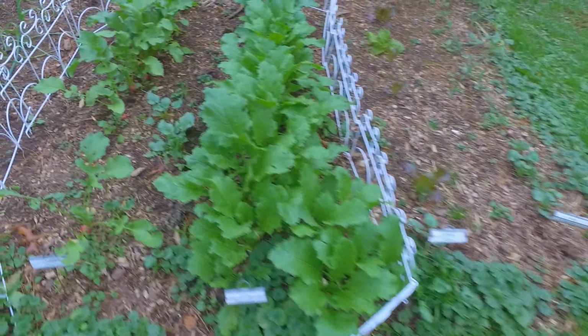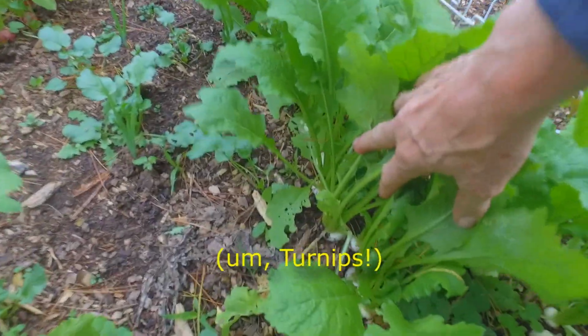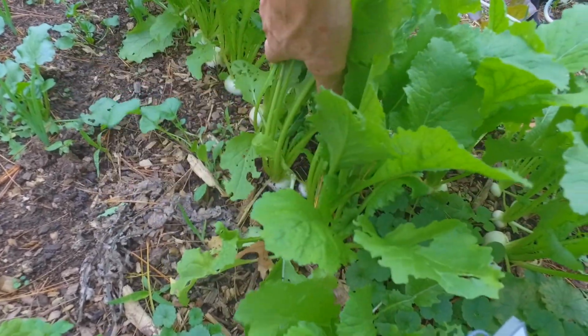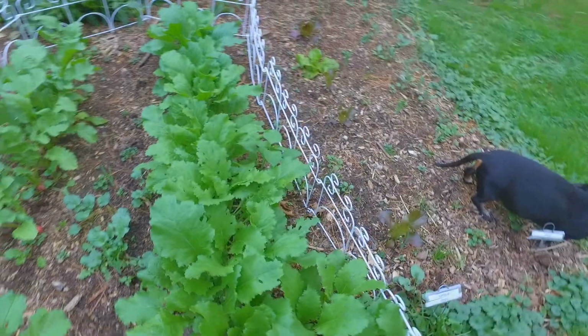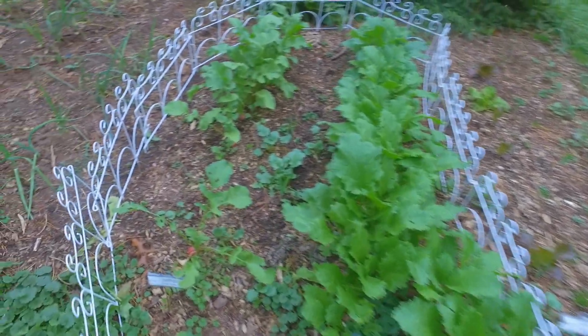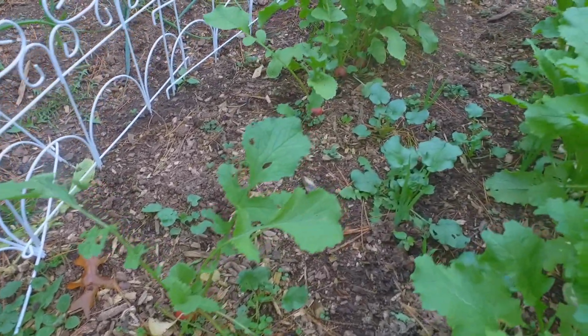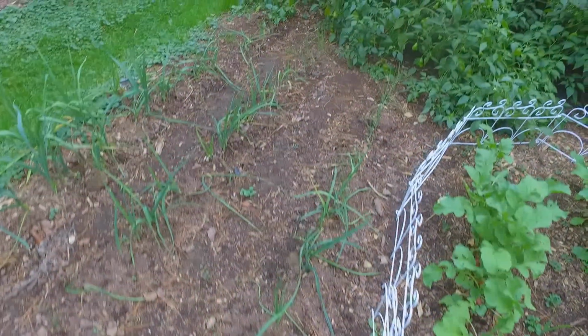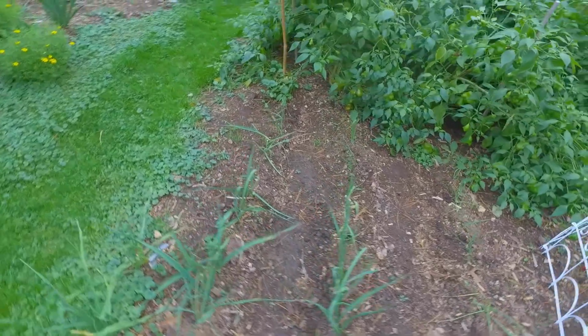And this is another row of radishes. These are further along and definitely need some thinning, as you can see. And as well as a few radishes here. I did harvest a bunch of those that made it to a good size.